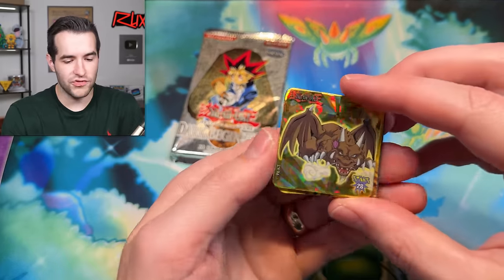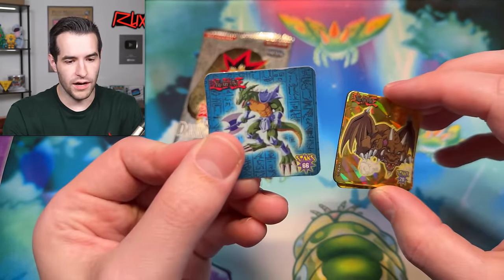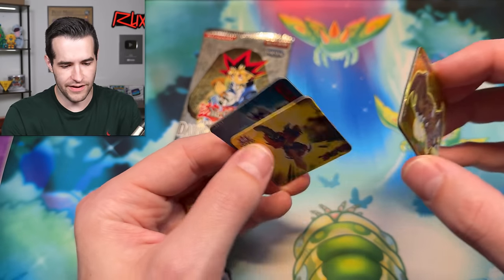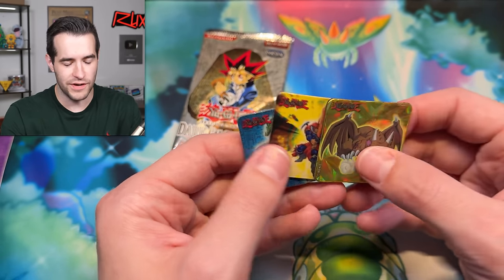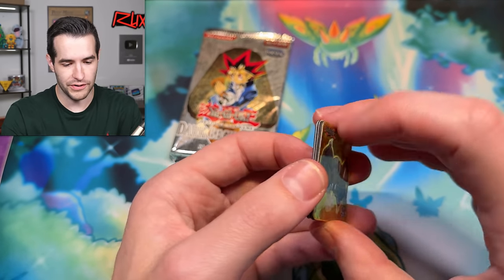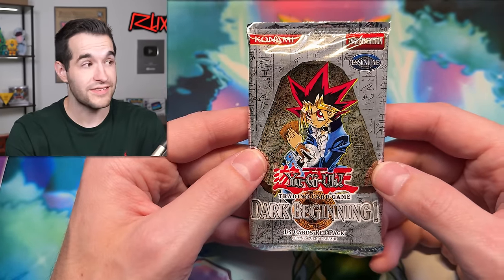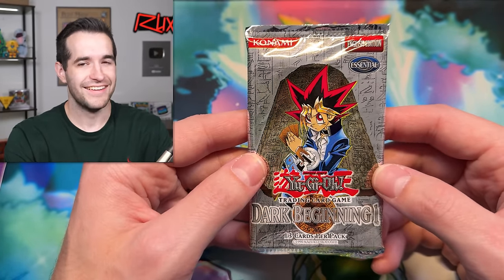Okay, 1000 Dragon. There we go. That's our super holo rare. We got a Garuzis. And we have a Flame Swordsman, Joey Wheeler. It's definitely a Joey pack right there. Those are all Joey cards. All right, nice pulls out of the stacks. Now let's see how the Dark Beginning one can stack up against it.